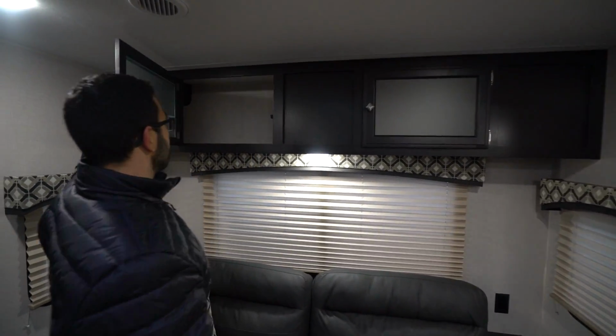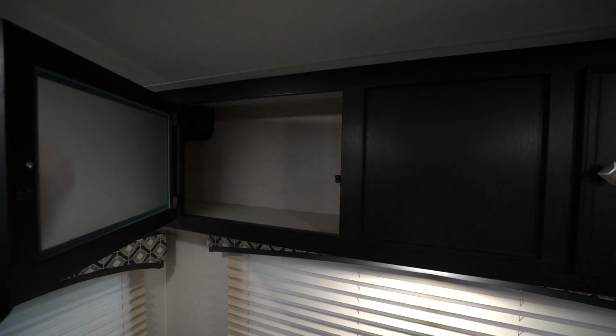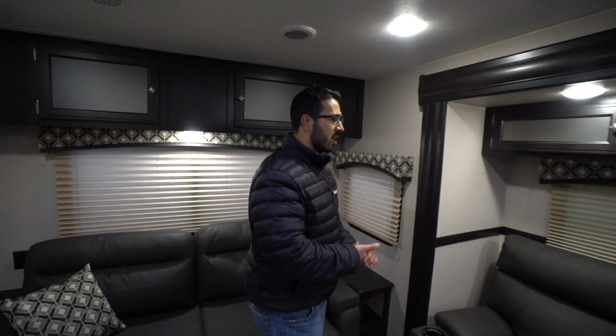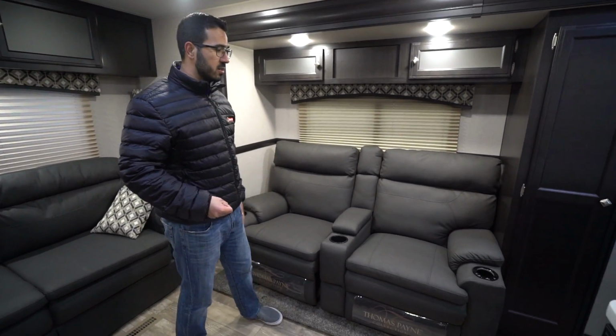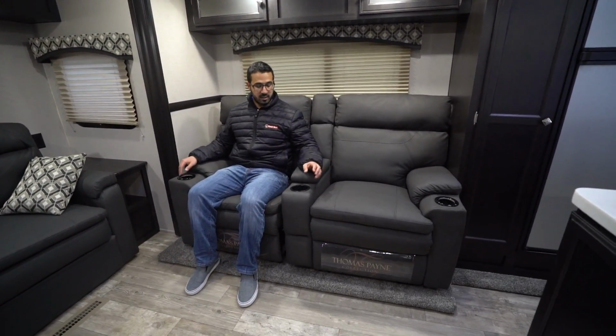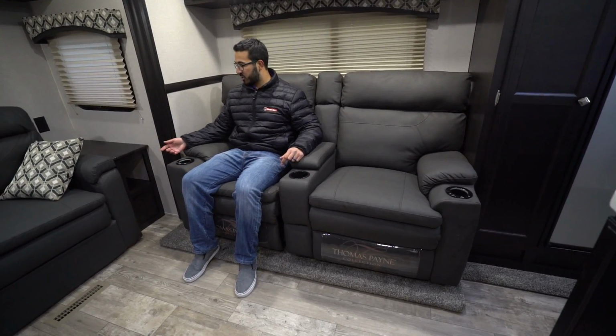LED light up top, and once again, storage along the top here. It has a nice frosted glass on there as well. Coming over to the other side, this is the dual theater seating. So this is obviously the most comfortable seat in the house. Thomas Paine collection here. You have a cup holder in the middle, one on each side as well.